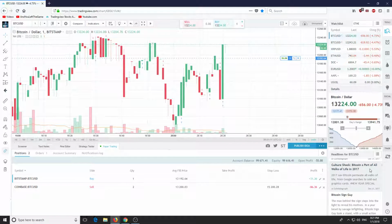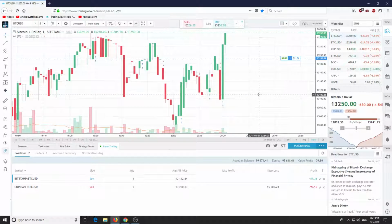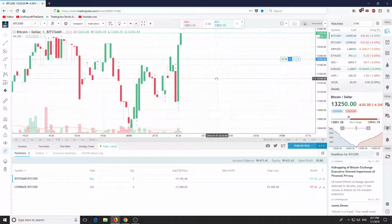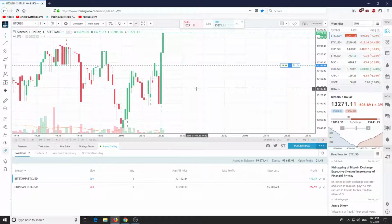Culture shock. Bitcoin a part of all walks of life? Probably not. There are shops that accept Bitcoin, but who's going to pay with Bitcoin if it costs $20 to pay with Bitcoin? Well, somebody who bought a lot of Bitcoin but does not want to cash out because he's afraid, for example, that the tax man will catch them or something like that. You see, I expect there are people out there who bought Bitcoin when it was worth $50, bought like 100 Bitcoin.